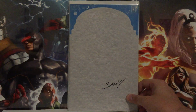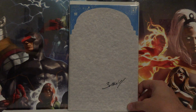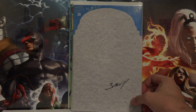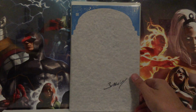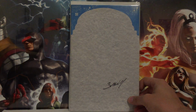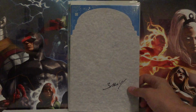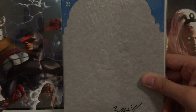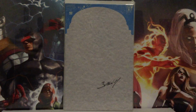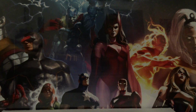I'll still get stuff signed by him when I see him. Then this one is Amazing Spider-Man 400, which has a better signature. Actually, I don't know if you could go wrong with that. It's a terrible enhancement cover. There is a picture of Spider-Man on there somewhere, but yeah. So that's signed. I always loved Bagley's art. Grew up with him, so that was a fun one.